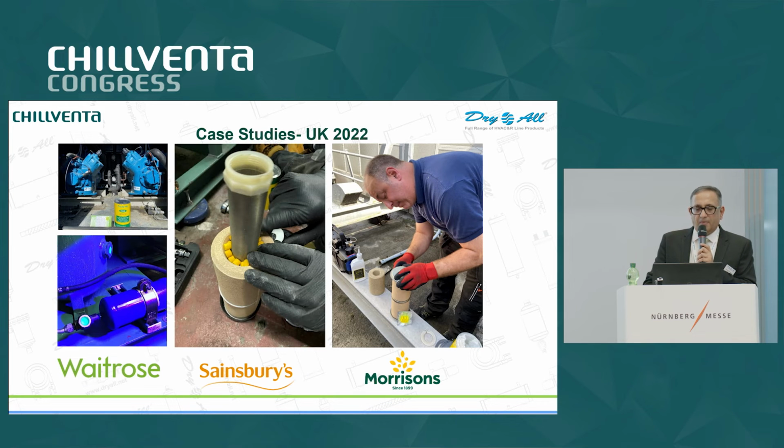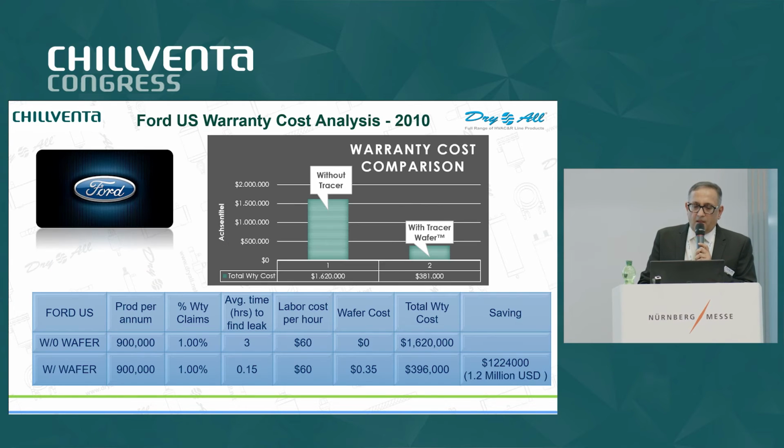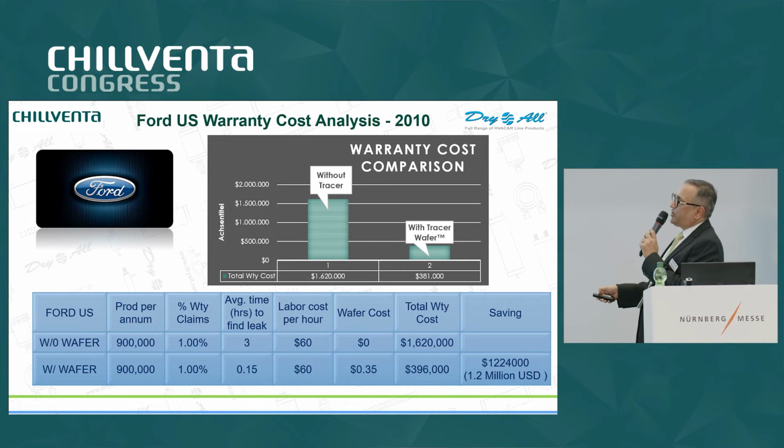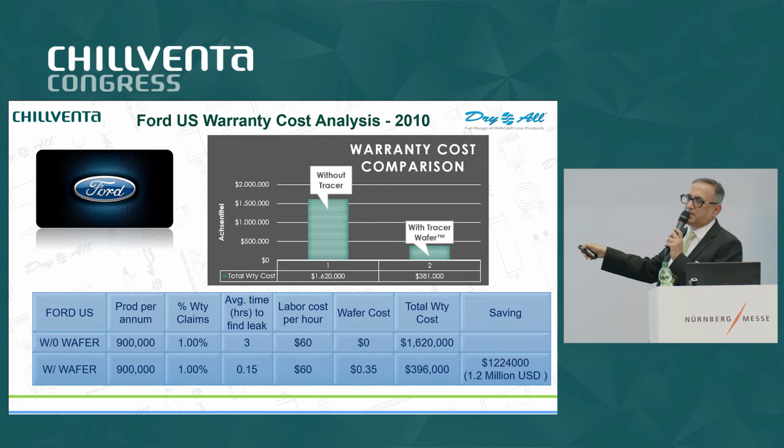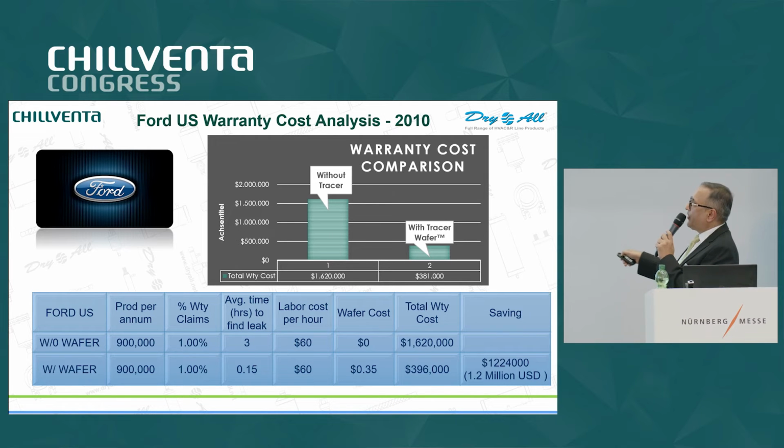Some case studies that we did in UK in 2022 at 3 different stores, and we were successful. This is a case study done by Ford in 2010. So they did it without the dye and with the dye, and the annual saving was 1.2 million USD. This was done by Ford. This is not our study. We have not done it. So that's the benefit of the dye. A company like Ford could save in 2010 $1.2 million.